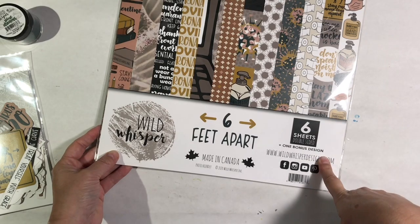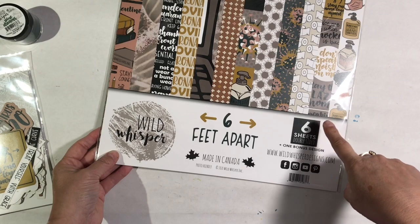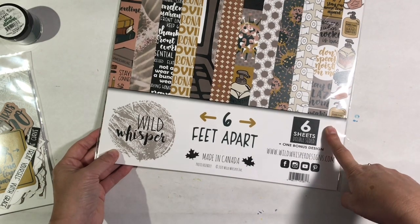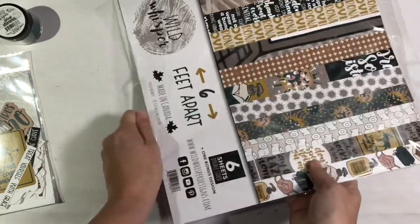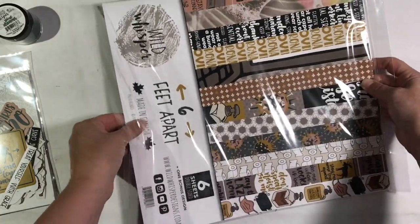They are double-sided and you get 1 bonus design. And they do have them in like the double pack. So it would be cheaper if you'd buy the double pack. But I just wanted to get my hands on 1 of each sheet. And I'm excited to see what the bonus design is in here.